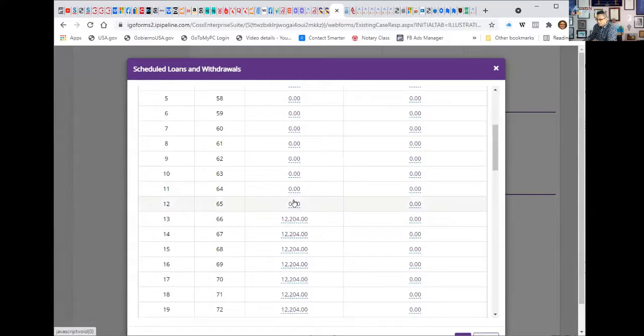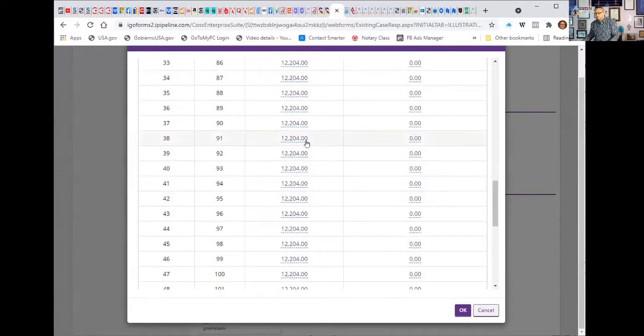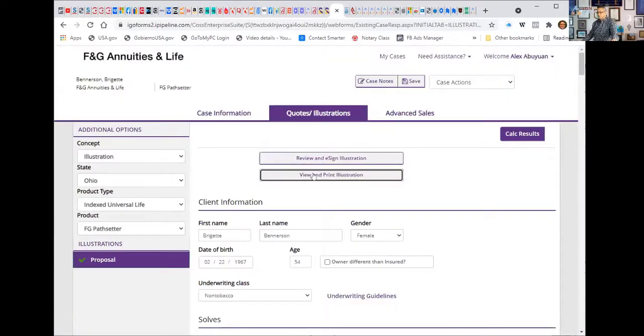So you've got to show at age 65, 12,204 annual, then age 91, 0. Okay, let's see what happens. View illustration.